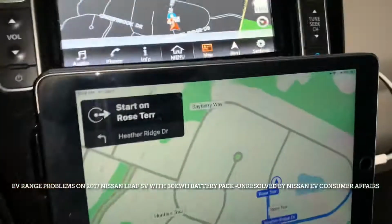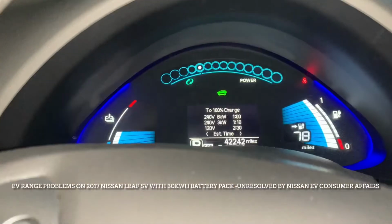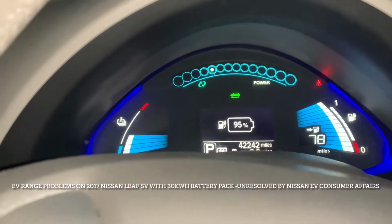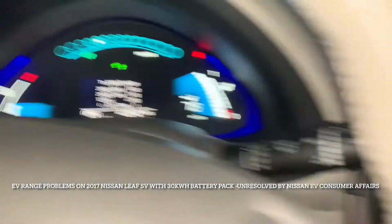Going to drive now to Target. The range is 78 miles on the GOM, the gasometer, with an hour of charge left. It's at 95% and an hour of full charge.